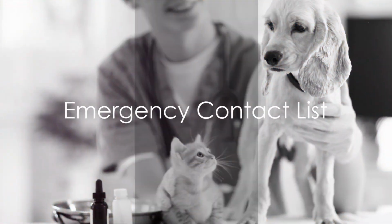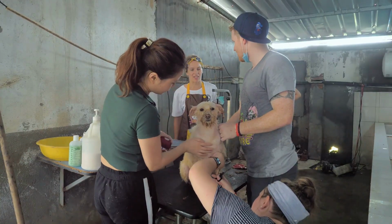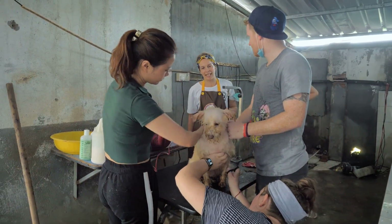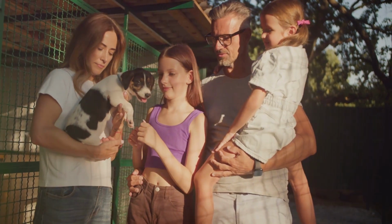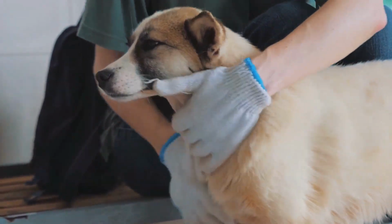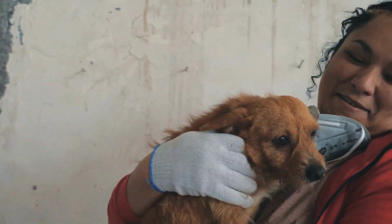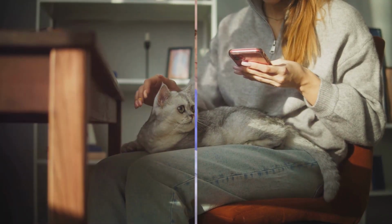Lastly, we need an emergency contact list. The importance of this cannot be overstated. In the whirlwind of an emergency, it's crucial to have a list of people who are prepared and able to assist with your pet's care. This could include friends, family, and neighbors. It's about creating a safety net for your furry friend, ensuring they're taken care of even when you're not immediately available. Remember, it takes a village to raise a pet, especially during emergencies. With a solid contact list, you'll never be alone.